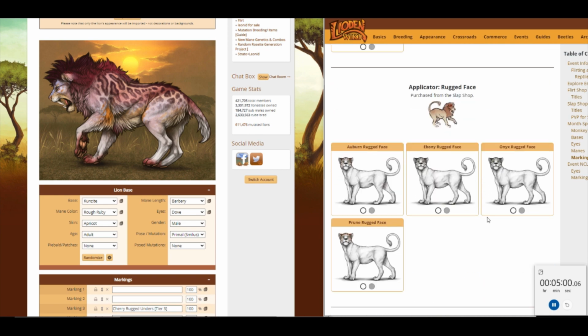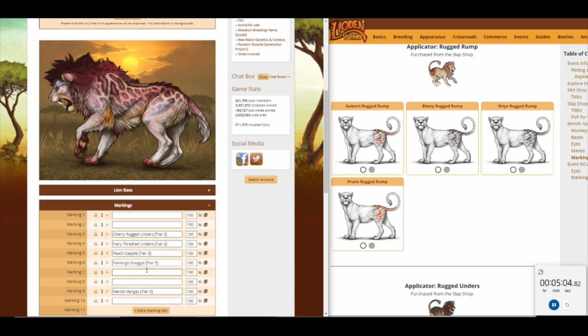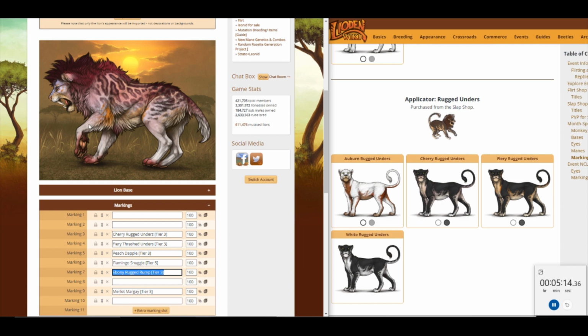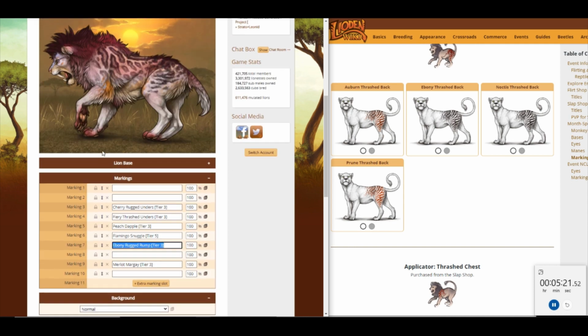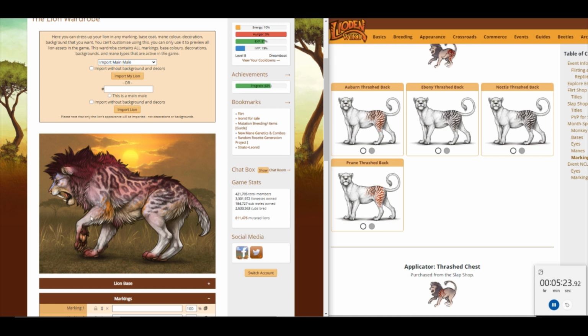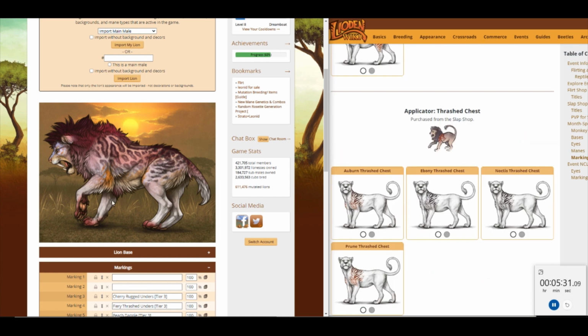Should we do, see, you can't really see the face with this one. Let's do an ebony rugged rump. Well, that's not bad. This is actually where having other event markings and items would come in handy though, because I wouldn't mind a darker, like an ebony marking. Or the Elysian markings would look really good with that. I don't mind this. This is a little too samey. It's just kind of dark pink on top of light pink.